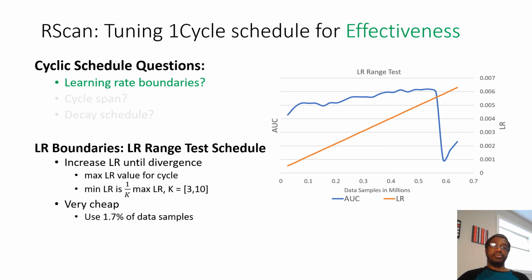And once we have the maximum learning rate, we can figure out the minimum learning rate. Literature has suggested that the minimum learning rate should simply be a fraction of the maximum learning rate. And the literature also suggested that a factor between 3 and 10 is reasonable for computing the minimum learning rate given a maximum learning rate. An appealing part of the learning rate range test is the fact that it's very cheap. In other words, you only need a very small portion of your data samples in order to figure this out. And for our scan specifically, we were able to effectively tune a one-cycle schedule using less than 2% of the data samples.